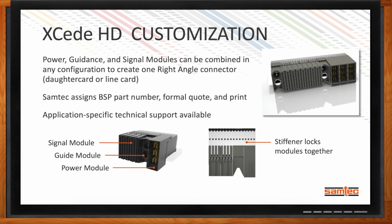Nice. Okay, so let's head down to the next one on the list. Now, that was ExaMAX High Speed, right? What kind of features are we looking at here?